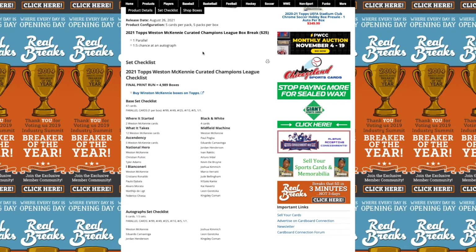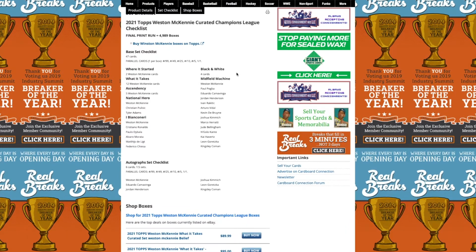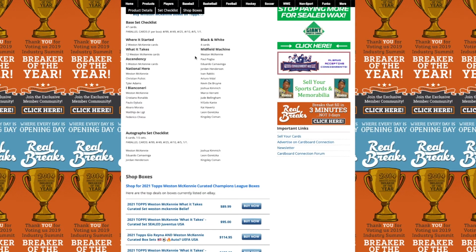The parallels here, so let's talk about what we're looking at. 99, of 49, of 25, 10, 5, and 101s. So there's that. Total print run is interesting too. There are only 4,989 total boxes printed, so not a huge amount. Definitely somewhat of a low print run there. It's not terribly low, but it's not crazy high either.